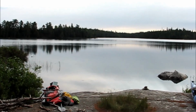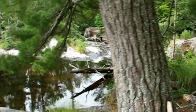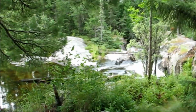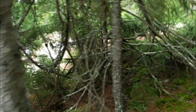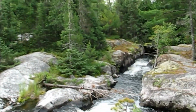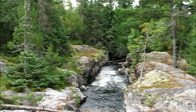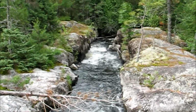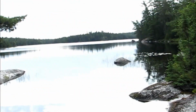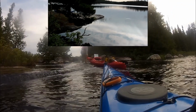Alright, so this is Bud Lake. We're across the 180-meter portage. Where the water flows is the Pickerel River. You're going to get a better view over here. This is one of the little chutes. The other side's the big water rapids. We head across here, do a little pullover, and then we keep on going.